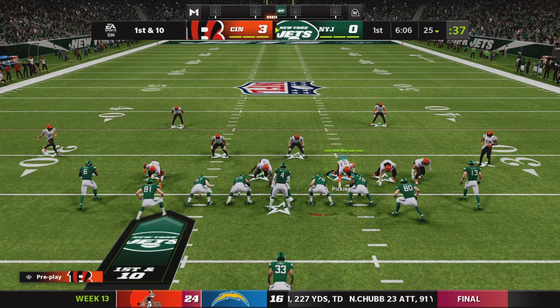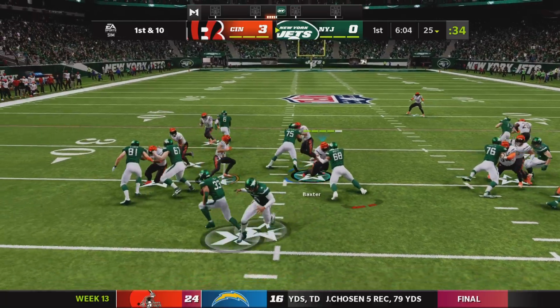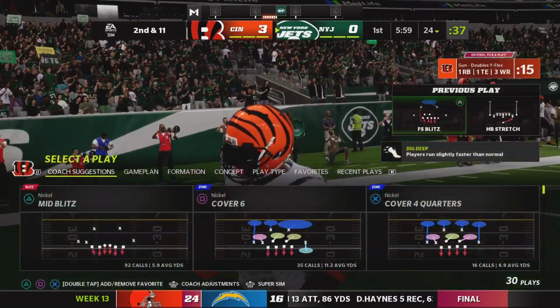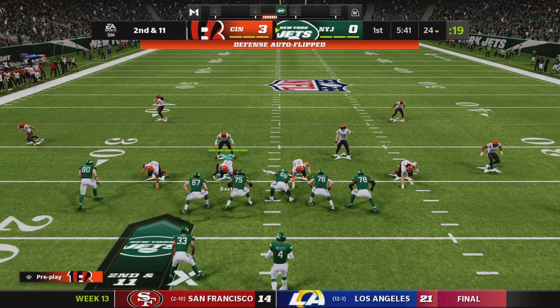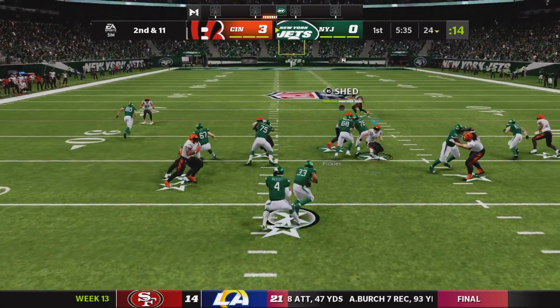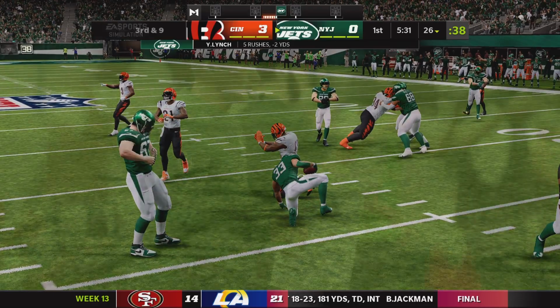And on that last drive, they went for it on 4th and turned it over. A good job by their defense, though. They held them to 3, but this offense has got to be a little bit better, a little bit more careful. And sometimes when you see these calls on 4th down, when they decide to go for it, it's not necessarily the coach saying, I believe in my offense. Sometimes the coach is saying, I believe in my defense. I can afford to go for it here, because if we don't get it, I don't think we'll give up more than 3, and that's exactly what happened there.